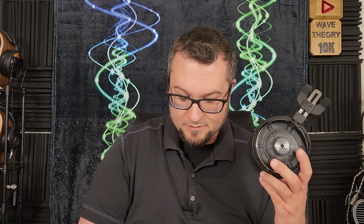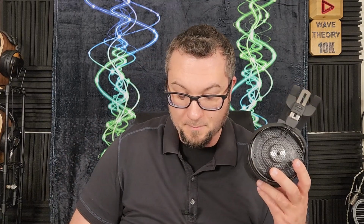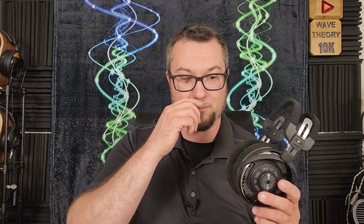The impedance on this one is rated at 420 ohms with a 100 decibel per milliwatt sensitivity rating. So it's one of a decreasing number of headphones out there that have a high impedance, which makes it friendlier for things like output transformerless or OTL tube amps. So I didn't find its behavior to radically change from solid state to tube amp. I'll unpack that a little bit more later.